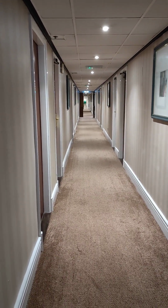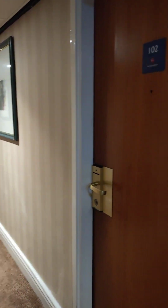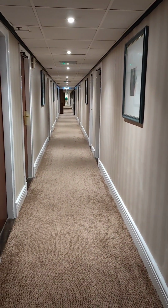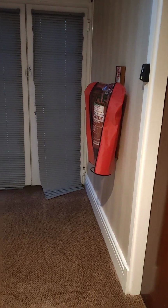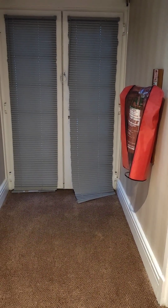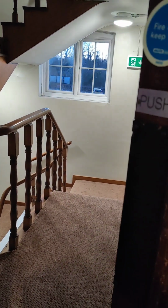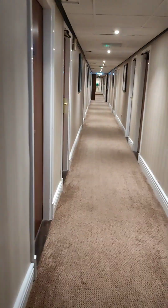So we've just made it up to our room. This is the corridor. We're in room 102 on the second floor. It's a bit like on Tower of Terror, where you see the ghosts in the distance. Hotel of Terror. Obviously it's just a cheap and cheerful Britannia hotel, but look, the blinds are trailing on the ground. In here is the stairs going down and going up. Oh God, it's cold in that passage.